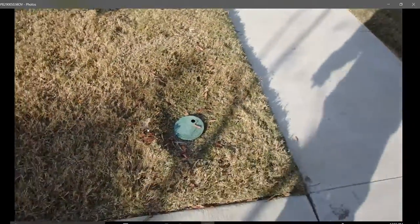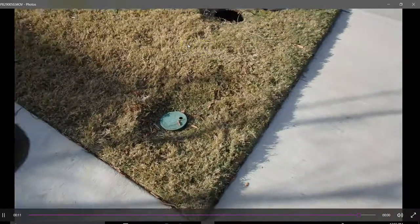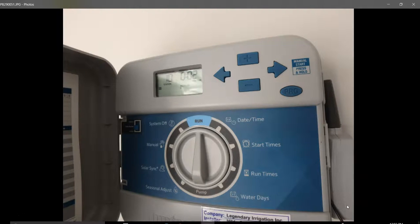Oh. So there's a break in there. That is. You'll see here in a second. Oh. Right up front. Okay. So that needs to be repaired. That's in zone 10. Okay.